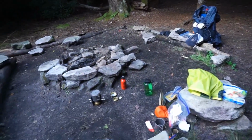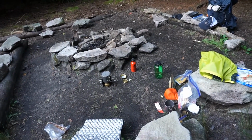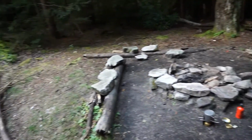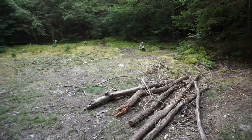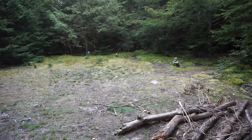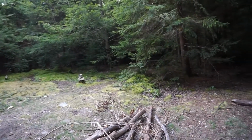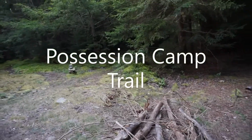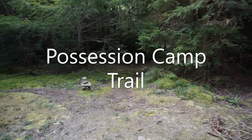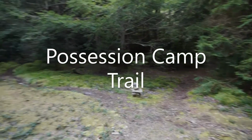Here's my sprawl. That tends to happen when you make camp for the evening. Your stuff tends to spread out a little bit. And we are at the crossroads right here of the Green Mountain Trail and, I'm wanting to say, Possession Camp Trail. I'm not sure. But anyway, Possession Camp Trail goes in that direction.